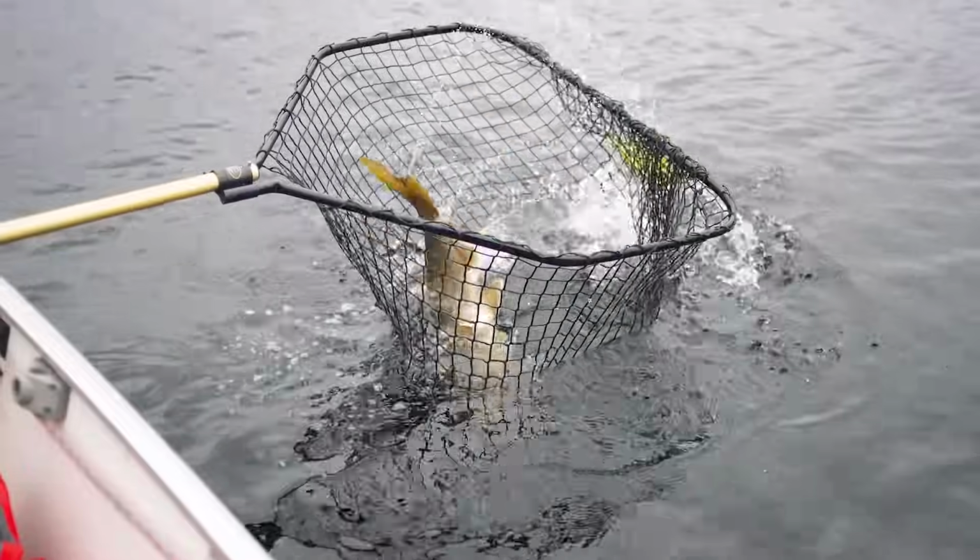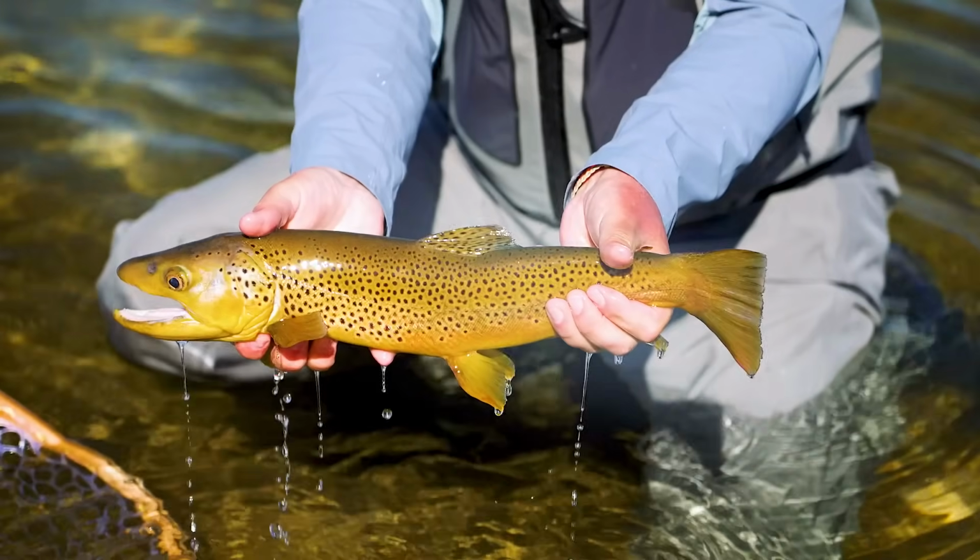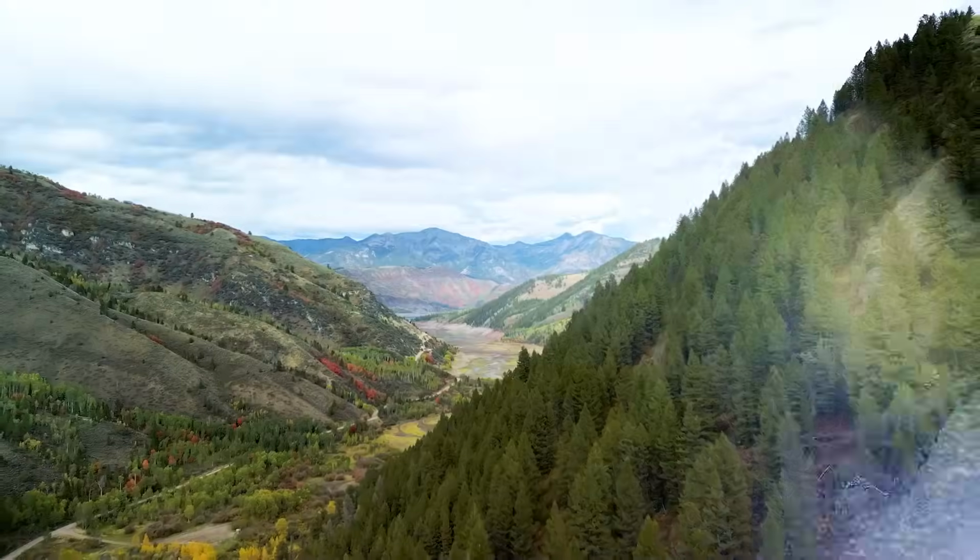Ooh, that's a nice sized fish. Absolutely fantastic. Nice. Oh my goodness, that's the kind of fish they make stickers out of.